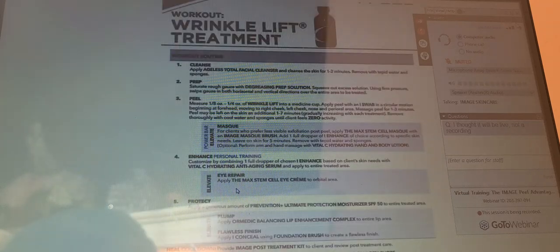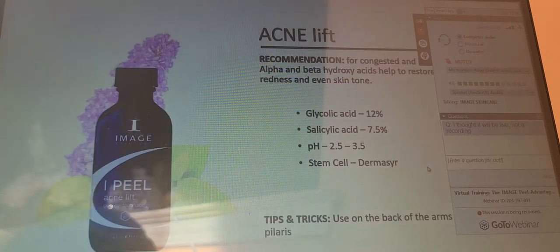Oh, let's go back. Okay, so after we applied our sunscreen, again, the same finishing routine. Give them that instant gratification and add that Balancing Lip Enhancement Complex, treat their lips, it is skin too, and send them home with their home care ritual, which is the post-treatment kit.